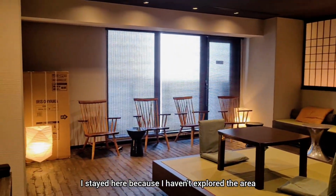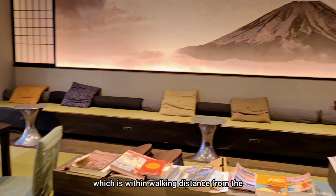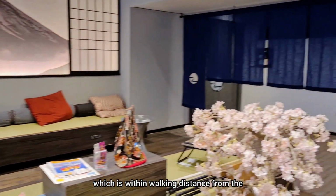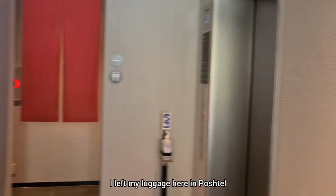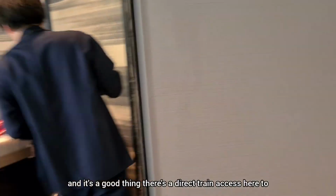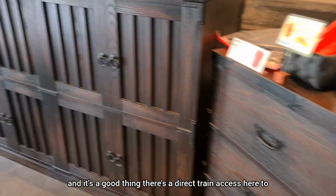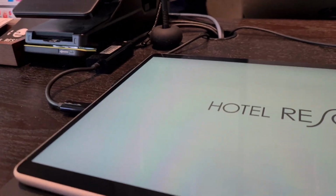Bitin yung stay ko dito kasi hindi ko pa masyadong na-explore yung area which is within walking distance lang to sa mga tourist spot dito sa may Asakusa. Iniwan ko muna yung luggage ko dito sa Poshtel kasi I'm heading to the airport later. And it's a good thing there's a direct train access here to and from the airport. Kaya big factor yun for me.